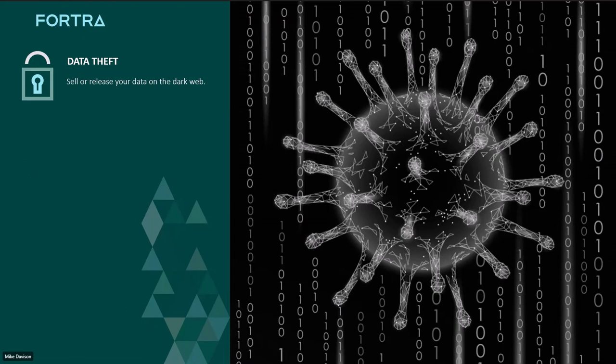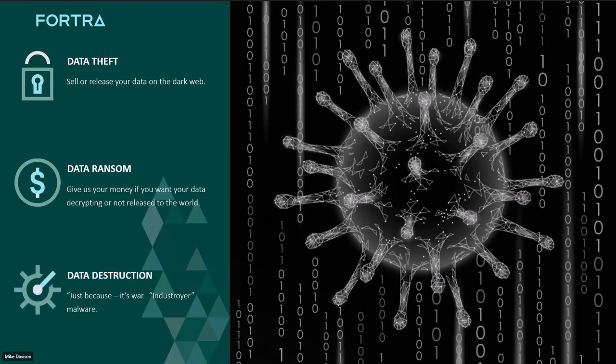All data has value. Organizations paid at least $457 million to ransomware gangs in 2022, which is a drop of 300 million, showing a sharp decline in payments, which is reassuring for us because that means that organizations are maturing in their recovery plans. And these ransomware gangs want to do a number of things with your data. They either want to sell it or release it onto the dark web. They want to hold you to ransom. So basically, give us your money if you want your data decrypted, if they've encrypted it in the first place, or not released if it's sensitive. And finally, there are groups out there, especially with the war in Ukraine, and the destroyer malware is simply wiping out disks and data.